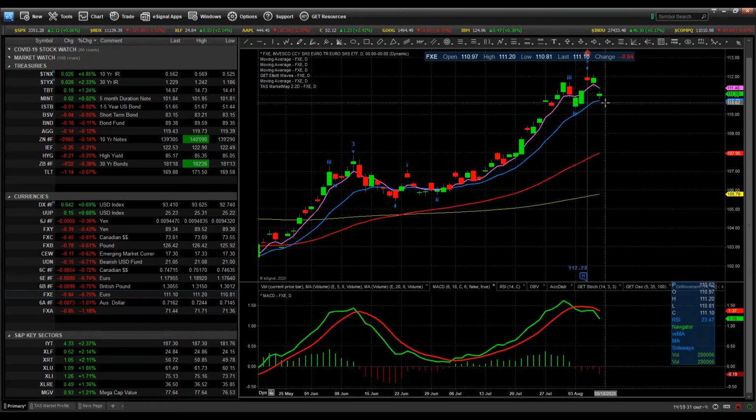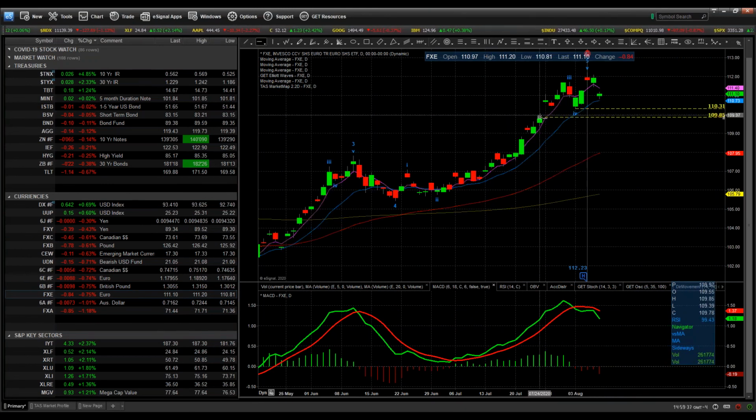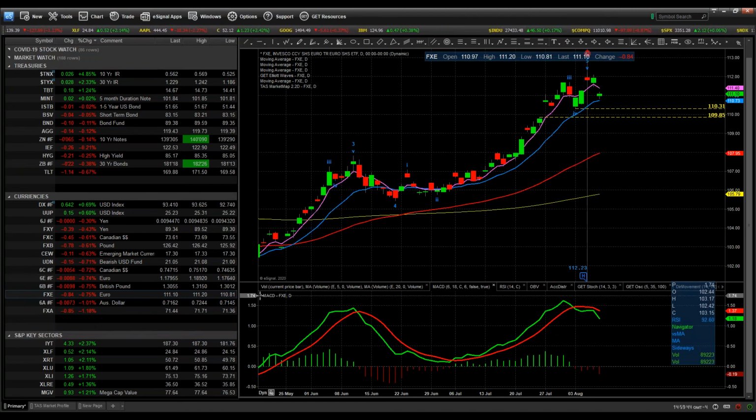There's no divergence. So if it comes down and kind of hits this area right around here, and I'll mark it for you, you can see where it gapped up right in this zone in here. It'll find support, and then it's going to come back up and make new highs. All right, that's kind of how I'm seeing this thing play itself out.